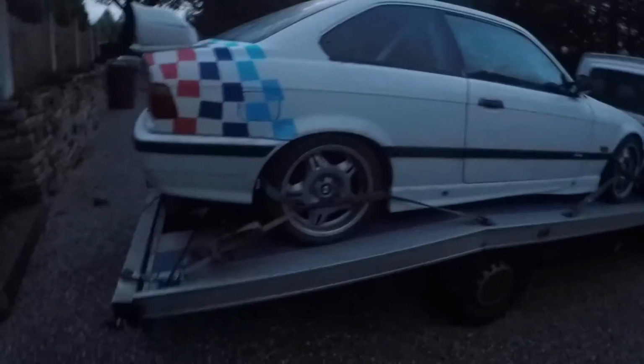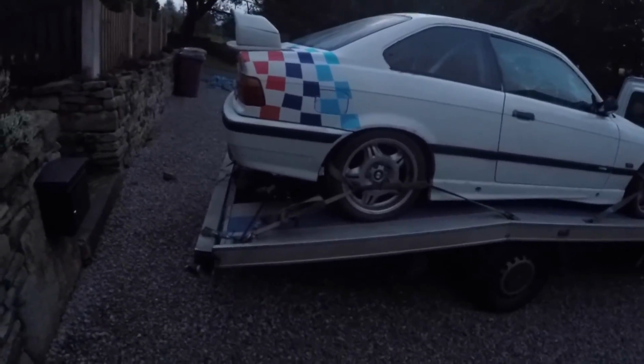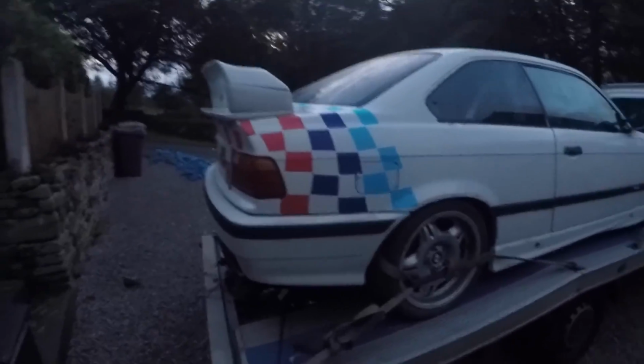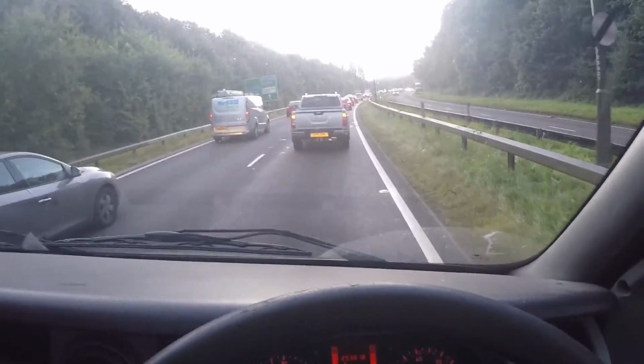So it's pretty early, but it's track day and the car's all loaded and all the stuff's loaded, so let's get on with it. So we're just queuing to get on the M1. I forgot it's bad at this time in the morning. So I'm doing Donington Park today. Full day session, see how long the car lasts.